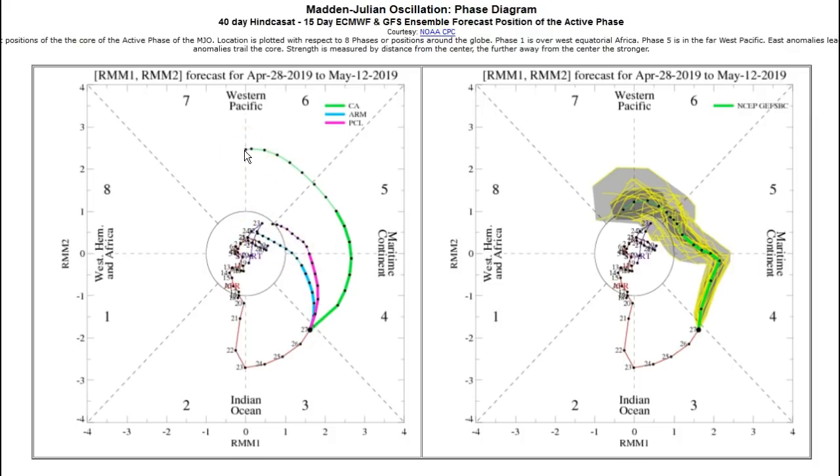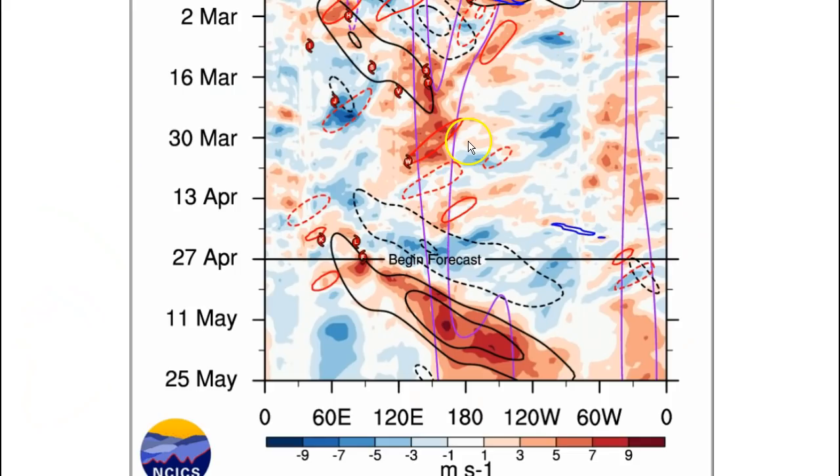Others suggest a little bit stronger. The dynamic model says basically the same thing, splits the difference, say moderately weak, but into the West Pacific nonetheless. That's 2 weeks out. The CFS model goes out a month. This is the 4-week view of the CFS model.